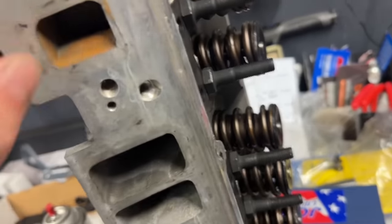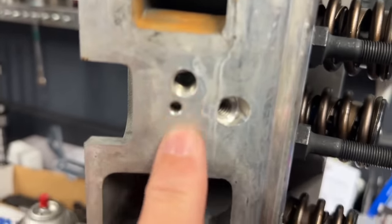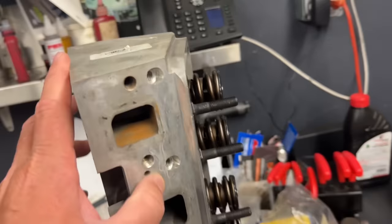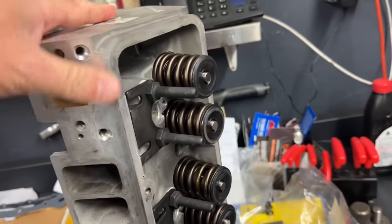Yep. And then I noticed on these heads, the intake bolt holes go down into the water jacket. So we definitely want to seal the intake bolts with thread sealant because when we had it in my Nova, I noticed that I would occasionally see water laying up on top of the intake manifold, in between the gasket. Right. And that's what it was. Nobody ever sealed those threads. I didn't realize that those aren't blind holes. They go straight down into the water jacket. So it's always something.